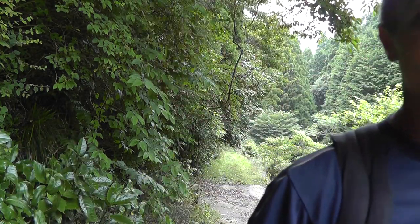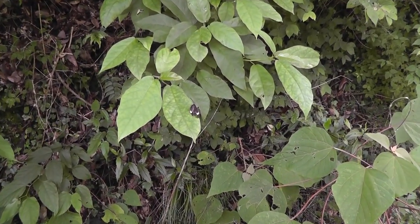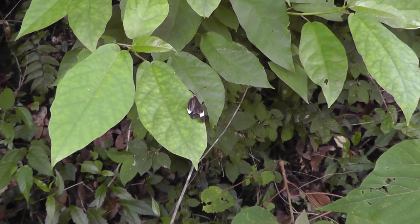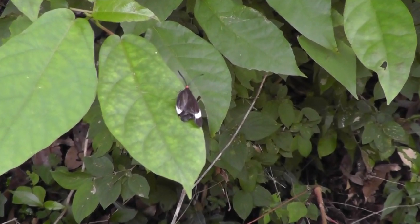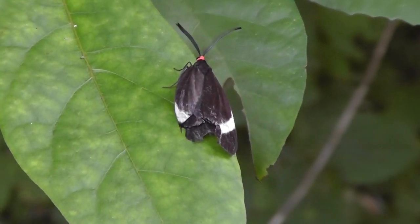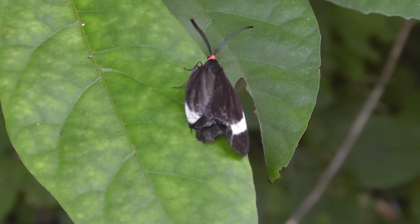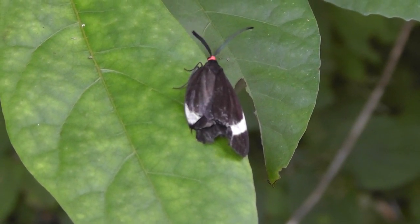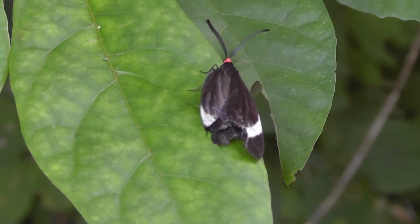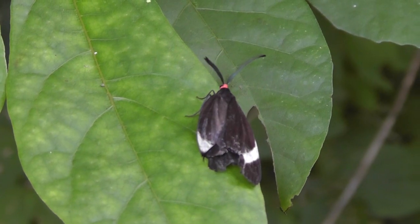Look for some spiders. Not a spider, but a very beautiful insect nevertheless. Let's take a look. Isn't that nice? There we go. Lovely. I love that red head. Antenna is probably sensing for odors on the wind. Perhaps looking for a mate.